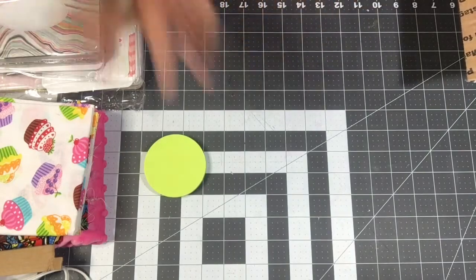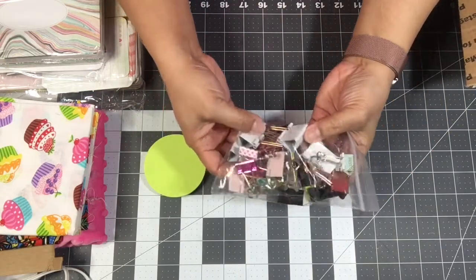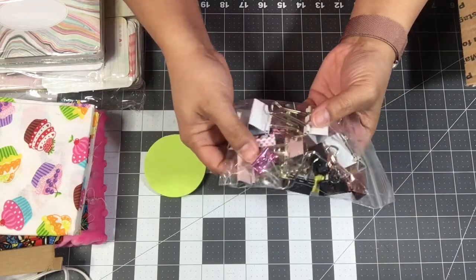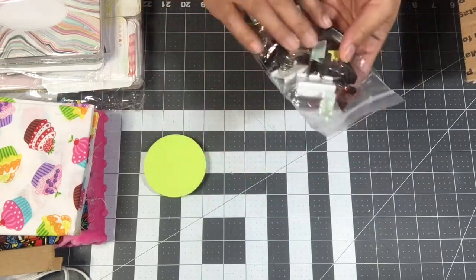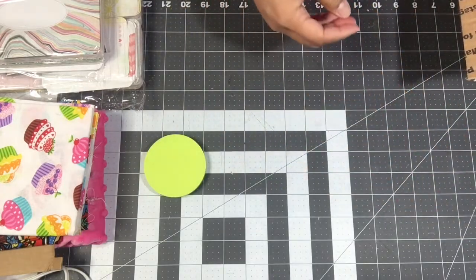All right, there's a whole bunch in here, guys. So we got a stash of pretty cute paper clips. We got white ones. I've never had white ones. Got white, pink with the hearts. And then there's a few in here from Dollar Tree and the black ones. Very handy. Very nice. Thank you so much.